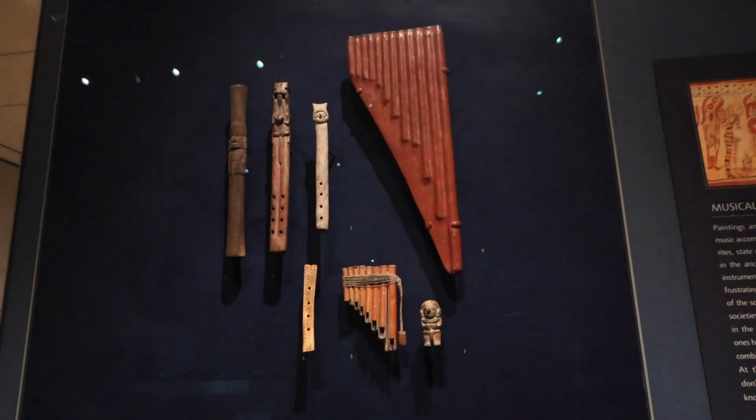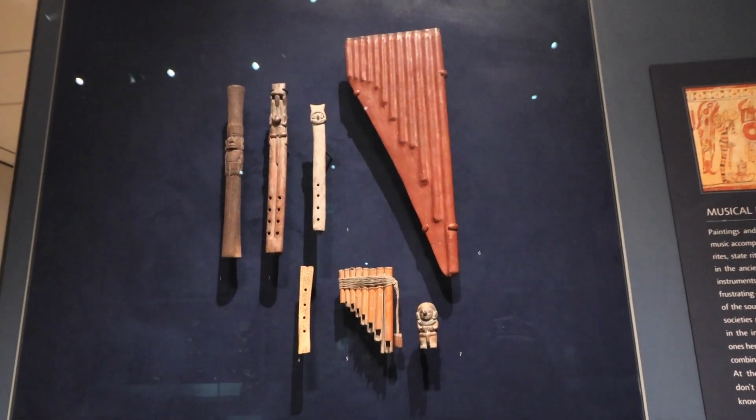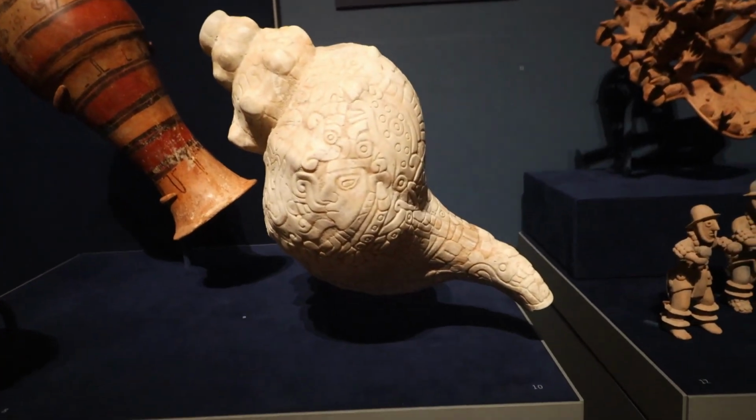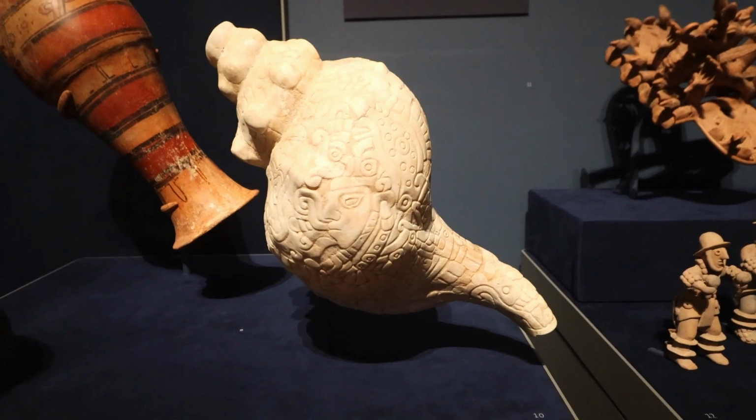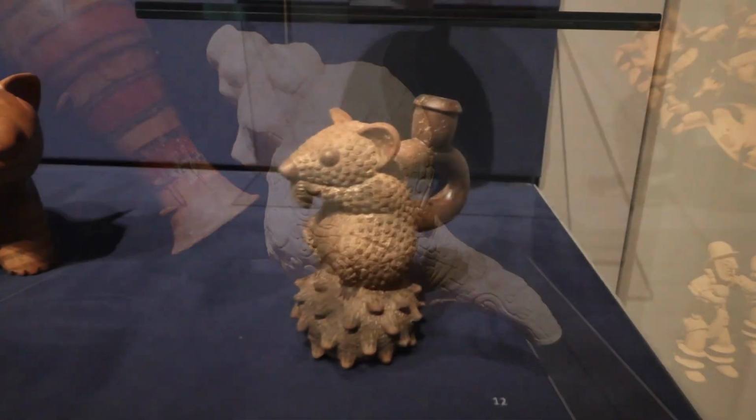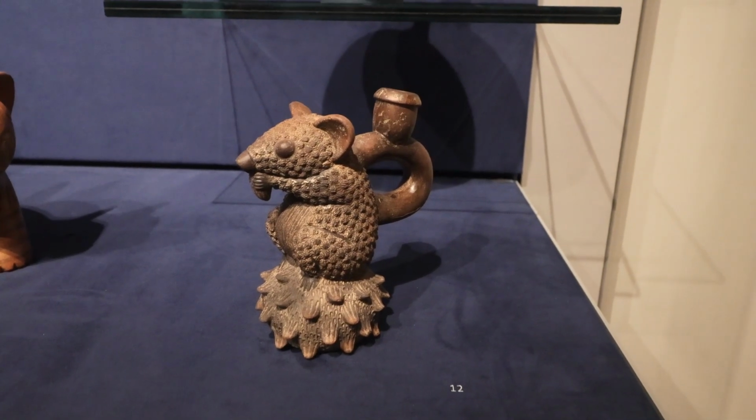Fascinating. Here's some musical instruments. And down here, this is a type of trumpet with a drawing marked on it. Here's a cute little mouse.